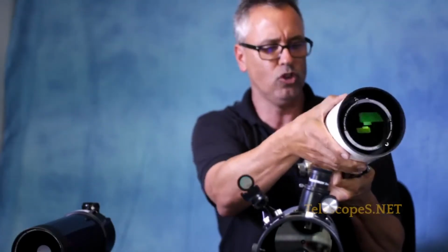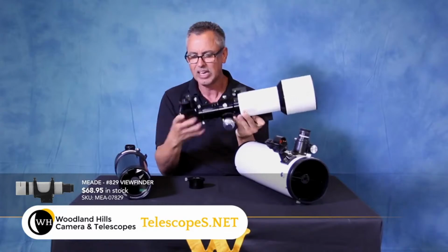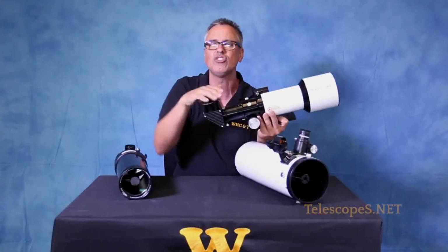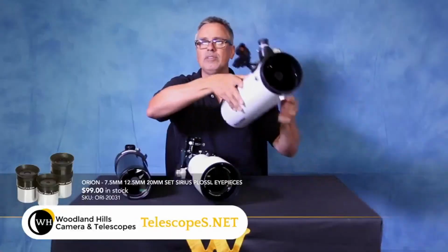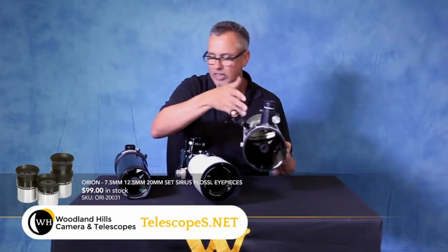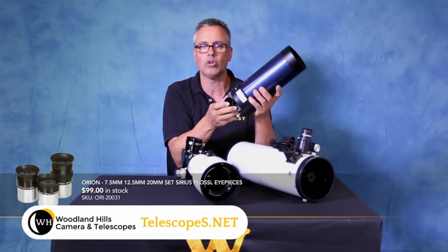We have the adjustable dew cap. We have the provision here to allow you to put an 8x50 finder on here if you want. We have the 2-inch star diagonal with 2-inch to 1.25 adapter, which means that you can utilize 1.25 eyepieces or 2-inch eyepieces. I mean, the sky's the limit with this thing. On Newtonian reflectors, you can get 2-inch eyepieces as well. However, the demonstration model that I have here is limited to 1.25, and of course, the Maksutov Cassegrain that you see here only allows you to use 1.25 eyepieces.